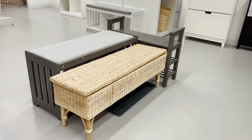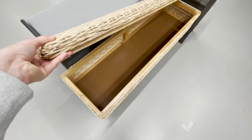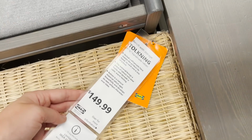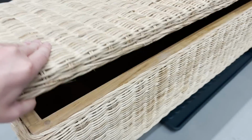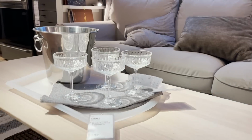They also have a matching bench to the nightstand, so you could put this at the end of your bed or at the front door, in your hallway, in a living room. I love that it has storage and style. You can hide everything inside and it all looks pretty from the outside.